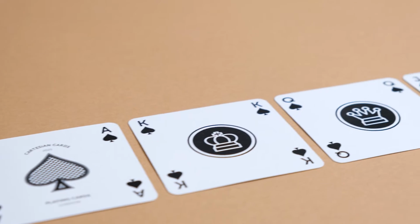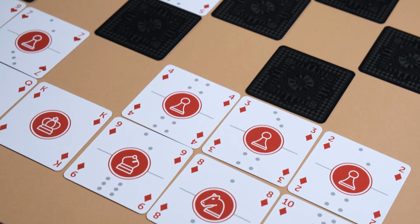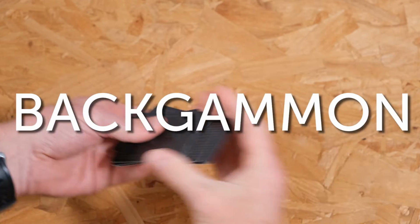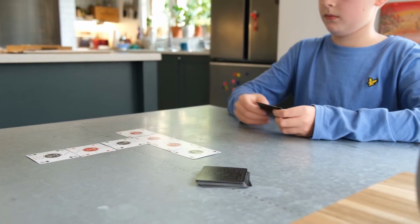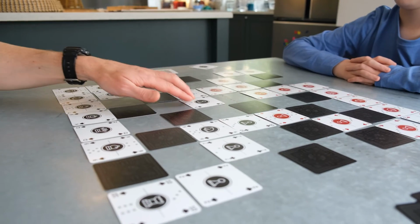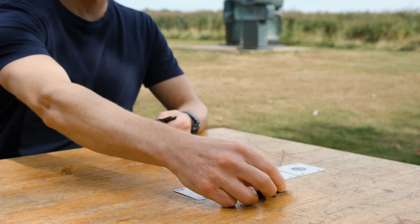The cards have clear simple markings on them for each game, without being too cluttered. Markings for playing cards, chess, dominoes, checkers, backgammon and dice, so they can be used for zillions of games. And you can turn the cards upside down to make a chessboard. Take this deck of square cards with you wherever you go, and you'll never be without a game to play.